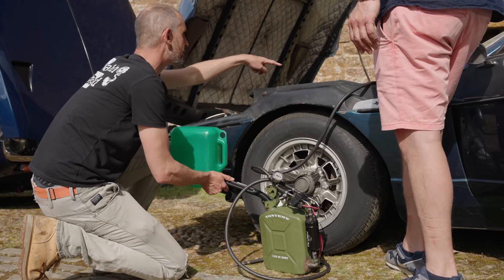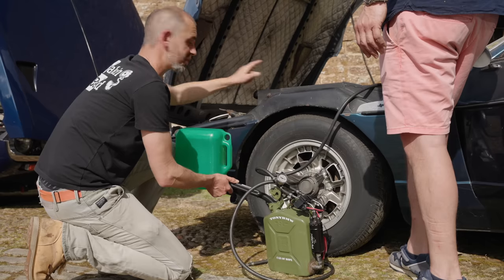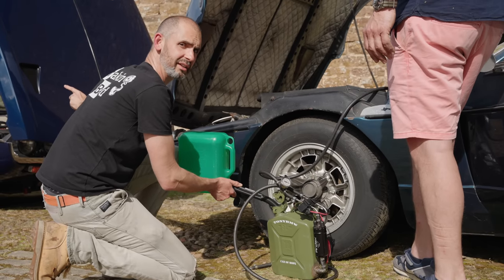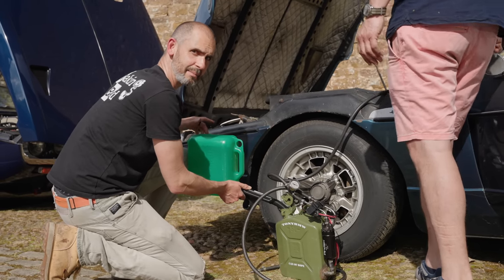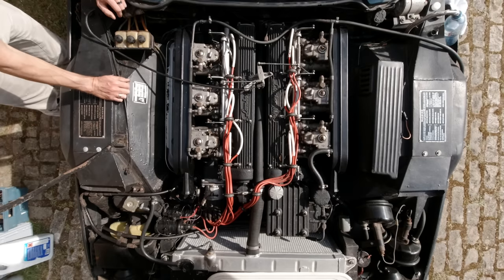If it's raining fuel from those perished fuel rails, we will try and replace those. Or we'll just steal a load of bits off Phil's car. I mean, that's a good option. He can hear me. Everyone ready? Yeah.